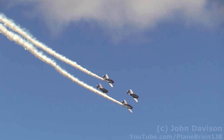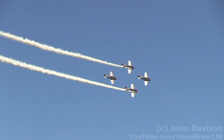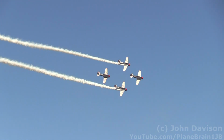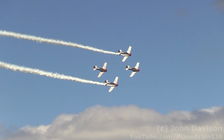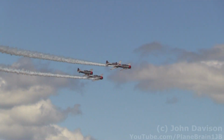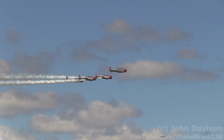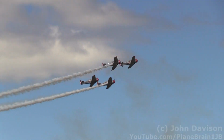Those red, white, and blue stripes you see on the airplanes, they're reference marks that help the pilots keep their exact position in formation. And the white smoke you see is an environmentally friendly, paraffin based light smoke oil, approved by the EPA and used by all airshow performers and military jet teams. As the diamond departs, watch for the solo to return from show left.